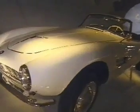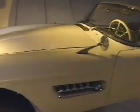The BMW 507 was rated among the most valuable classics of the BMW marque. Over 200 of a total of 252 roadsters built are still in use today.